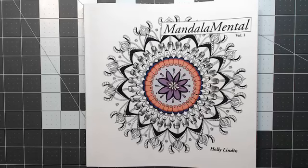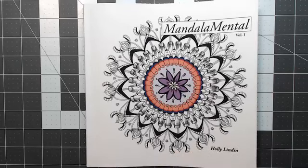Most mandala books that I've seen, they're very repetitive, and a lot of people enjoy the repetitiveness of mandalas. I personally do not. I think a lot of the books, the images are very similar to each other and they all look the same. So it didn't interest me. This book, very different. Has a bunch of different designs in it. Some of them are steampunky. Some of them don't even look like a mandala, but they are.